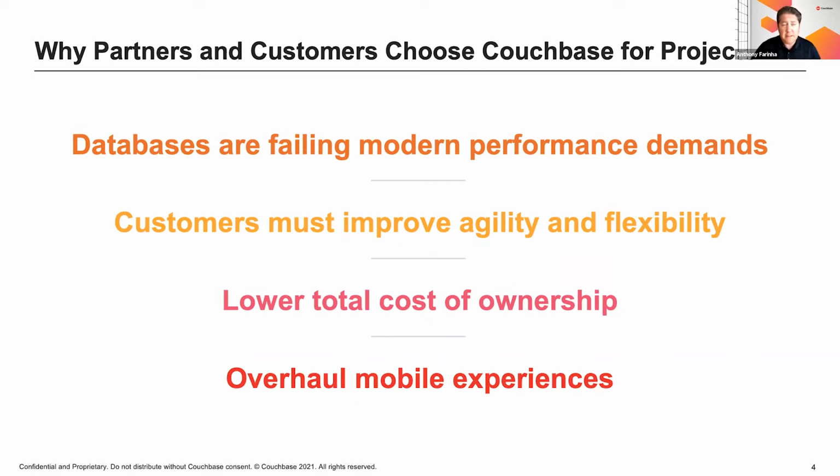First off is that legacy databases, traditional databases, are really failing modern performance demands. This relates to some challenges with scaling up those systems, the availability of those systems, replicating those systems, the underlying infrastructure. There's several reasons why these monolithic legacy databases were just really not engineered and tuned to meet the demands of modern application development and the modern performance needs of web scale, large user concurrency.